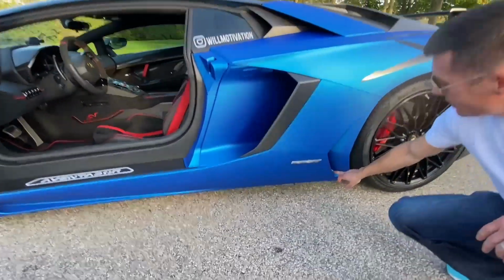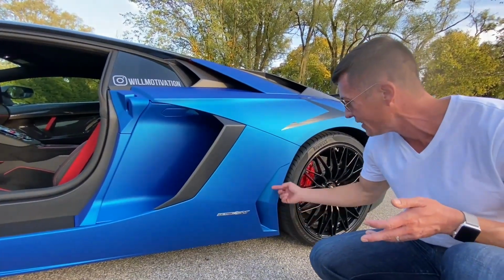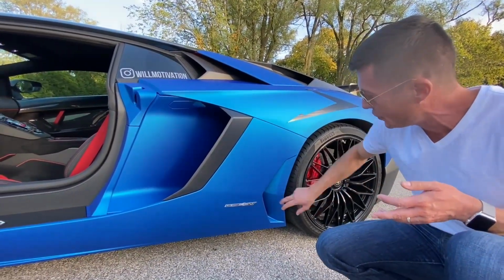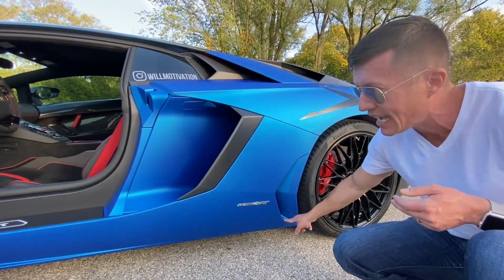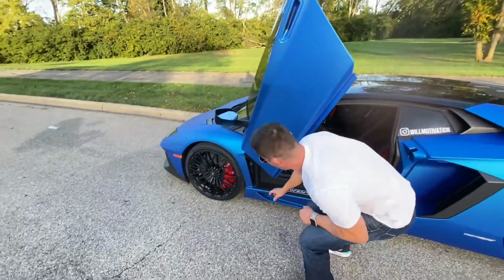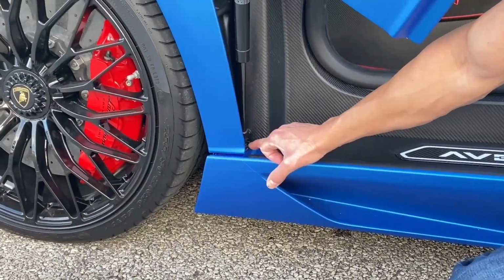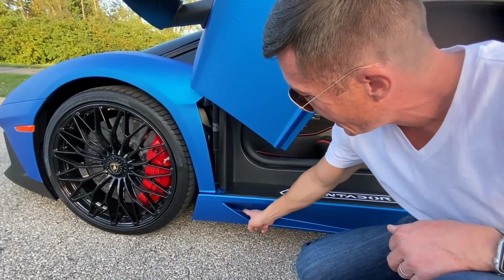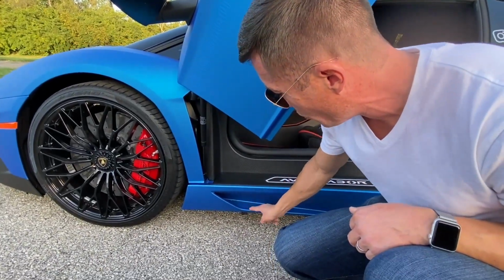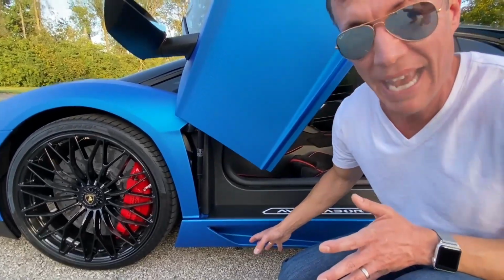So pieces like this that are relatively small are individual inlays. On this section here, this is an individual piece. There's a little inlay up here. There's an inlay here. There's even an individual inlay on this little island that works its way around the door strut mechanism itself. These sections here were covered using templates.